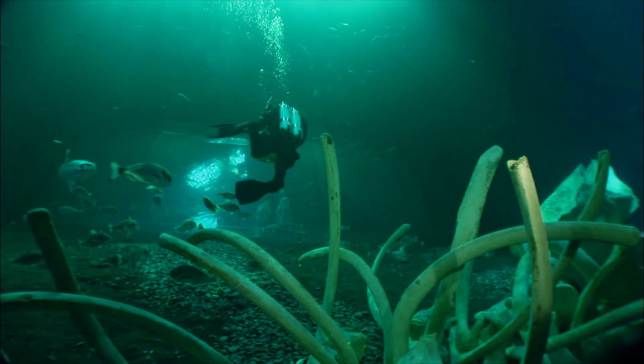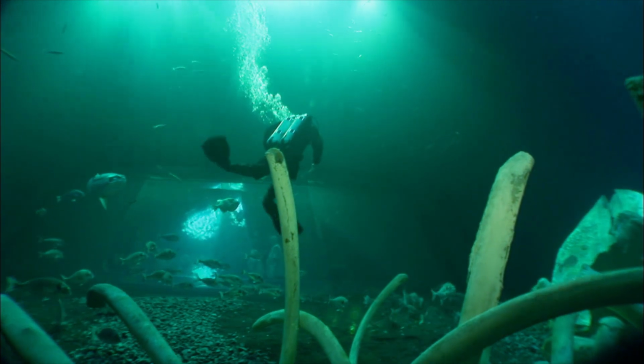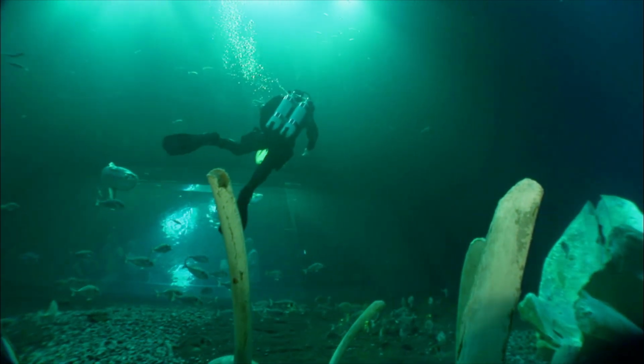Every species contained in the tank has a different feeding habit. Nicole Kube needs to ensure that the slowfish also get their share.